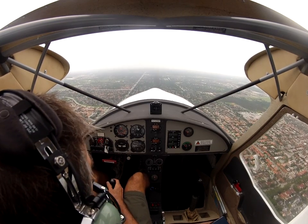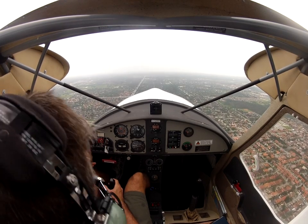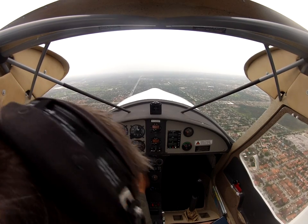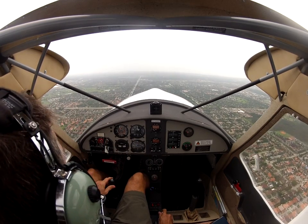Tamiami Tower, helicopter News 1. News 1, Tamiami Tower. Morning, about 5.5 to your northwest, following the shoulder to the south, will be north, and we hit the turnpike at 500. News 1, proceed as requested, altimeter 2988.